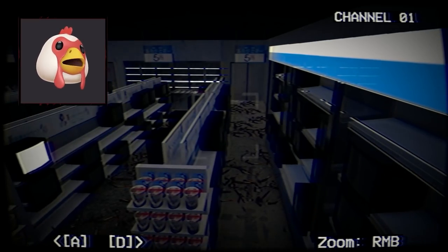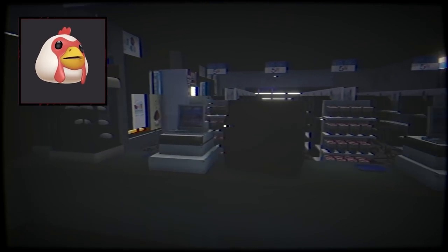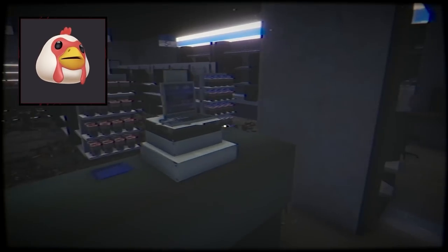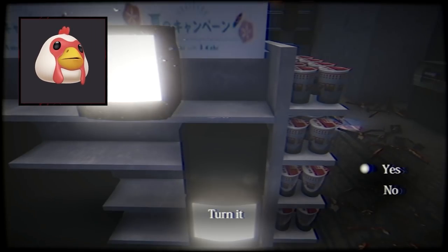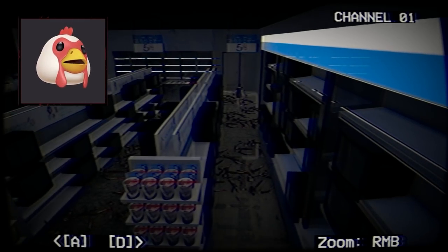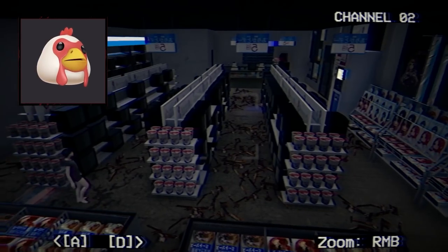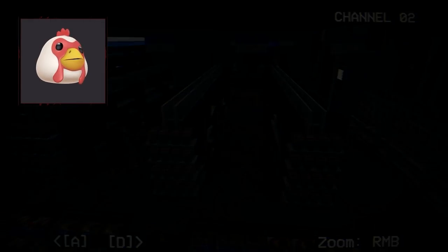Oh, there's a person! Get out, get out, get out! There's literally a person right here! What? There was a person walking right here! What am I supposed to do, bro? Oh, where is that? Is that at the back? Yeah, she's in the back. She's just casually shopping, man.